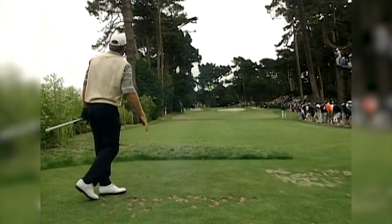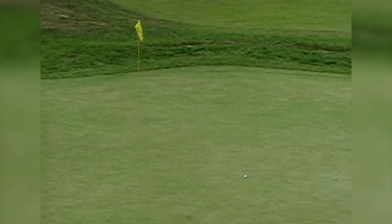Tee shot on the way for Nick Price at the par 3, 15th. Just left of the flag. And a well-played shot. That is makeable from there. He needs to get one in, Gary. Hasn't made one yet. Back to 14.